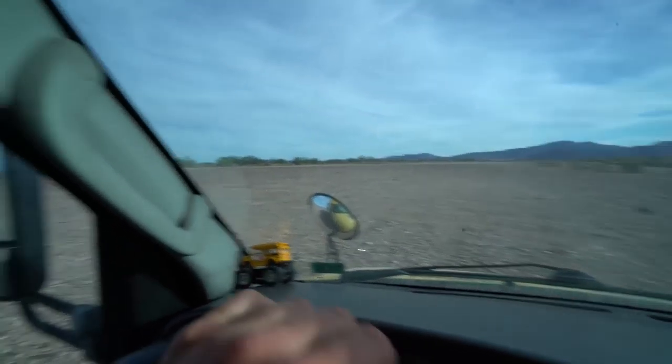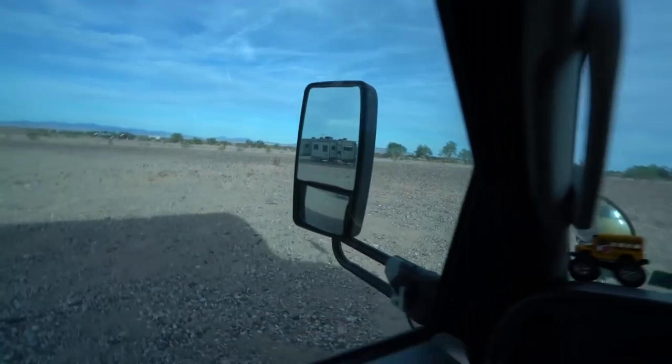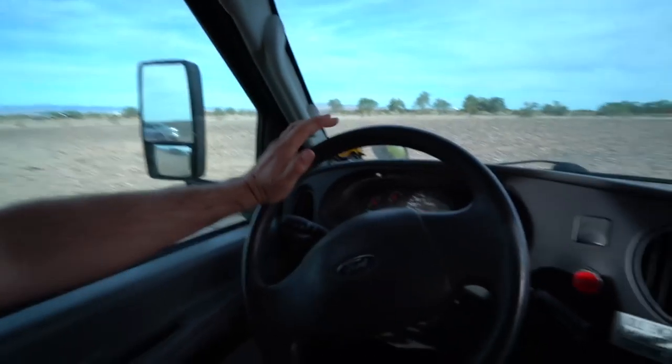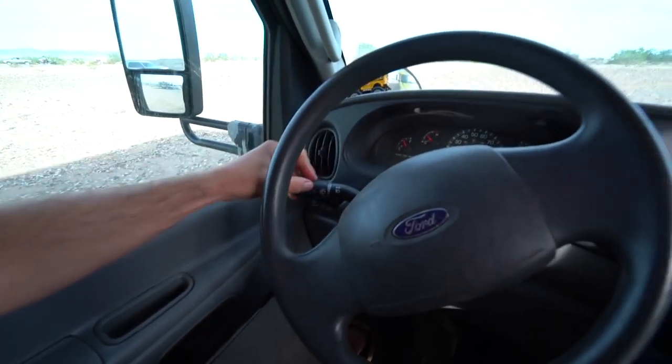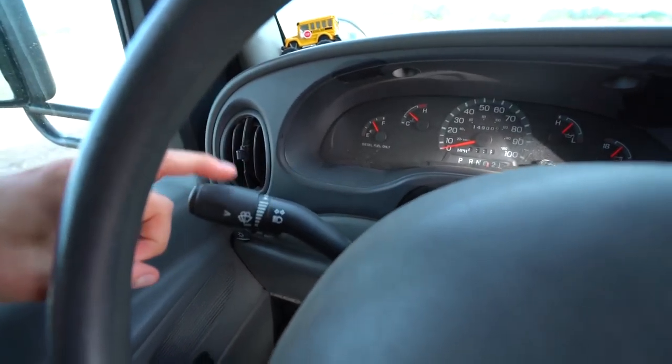Today I'm heading out of Ehrenberg. This is Ehrenberg. Badge the mechanic, rig's right there in the mirror. I'm gonna head over to the junkyard and get myself some new components. This blinker doesn't stay, see? So you press the blinker, like, yeah.